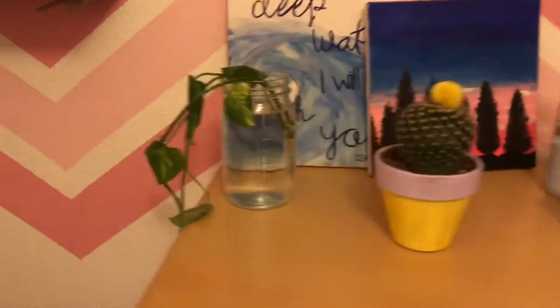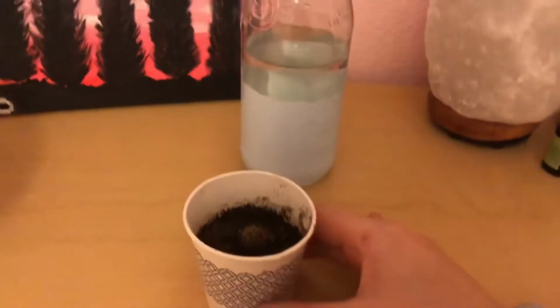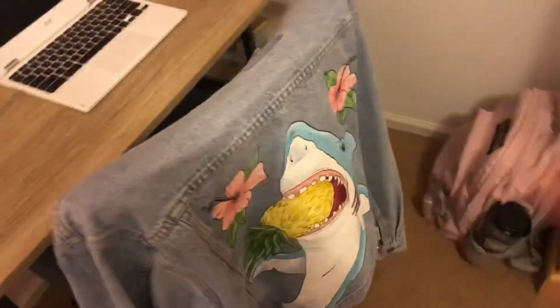Next, I just have my dresser, and I have a few plants. I have this viney plant, it's coming down. And then I have my big cactus, and then I have this mini cactus, if you guys can see that. He's right here. So then I have my desk, and then my dresser's right there. Ginny's right there. And then I have my backpack right there, just so I can do online school really easily.